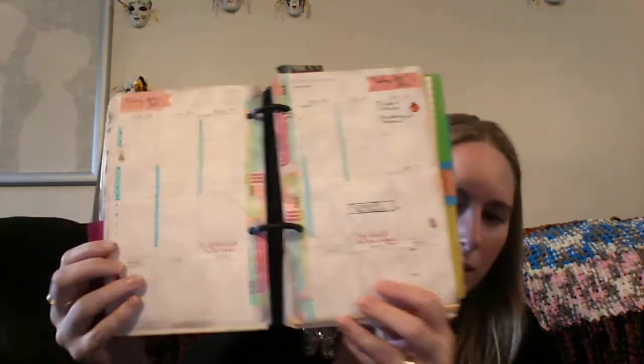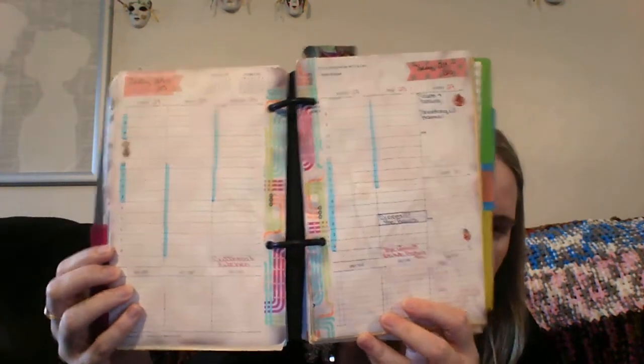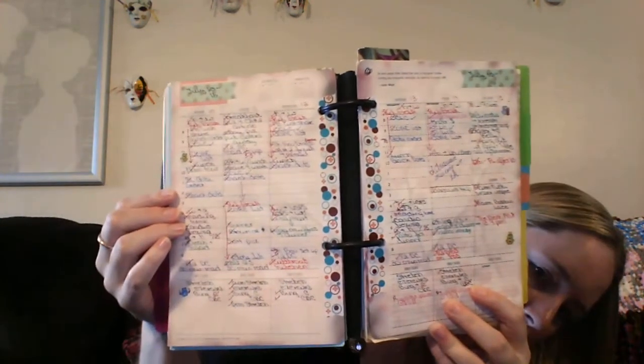So I think this would be a good opportunity to show you what this week looks like blank, because it gets filled up. Can I show you stuff on here? Yes, this is not this past week, but last week. This is how messy this thing gets. It gets so messy. So it hasn't gotten its full setup yet, but that's what it's like.